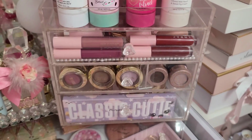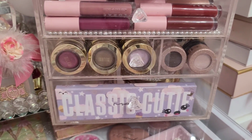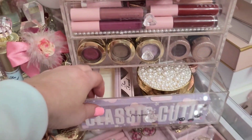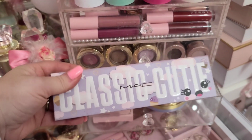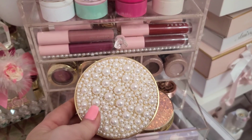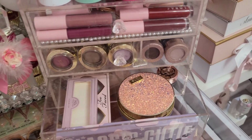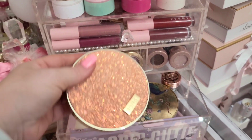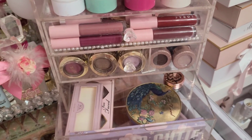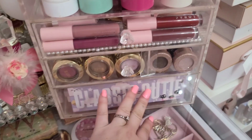Down in this next one, I've got my Milani eyeshadows, the single ones displayed in there, and then just a couple of palettes. This really cute MAC palette right here that I just think is super cute. And then this one right here is from Yasmin's Glam Room on Instagram. This palette is gorgeous. We've got an old Tarte eyeshadow palette, a Too Faced bronzer, and then some lash boxes.